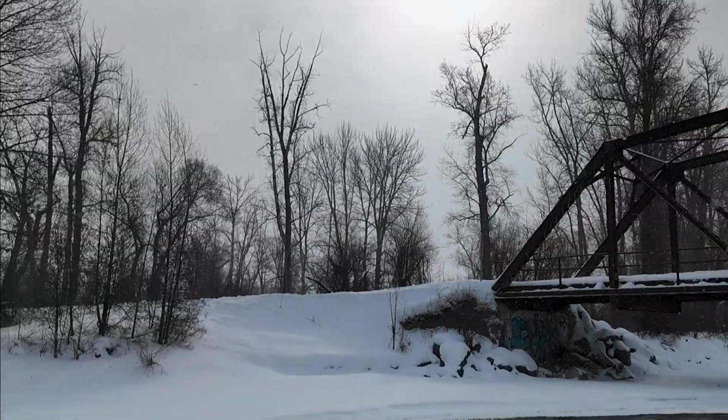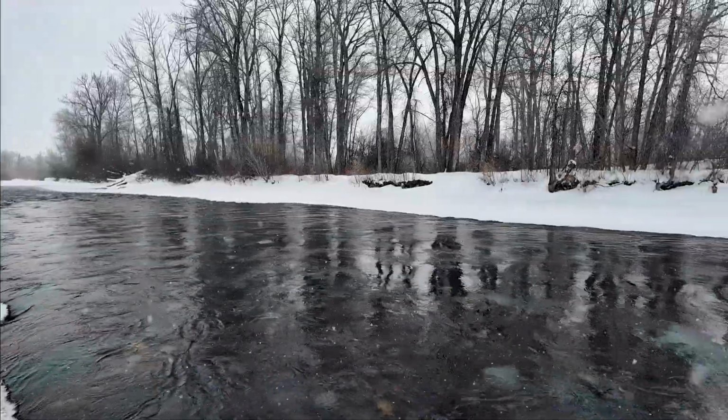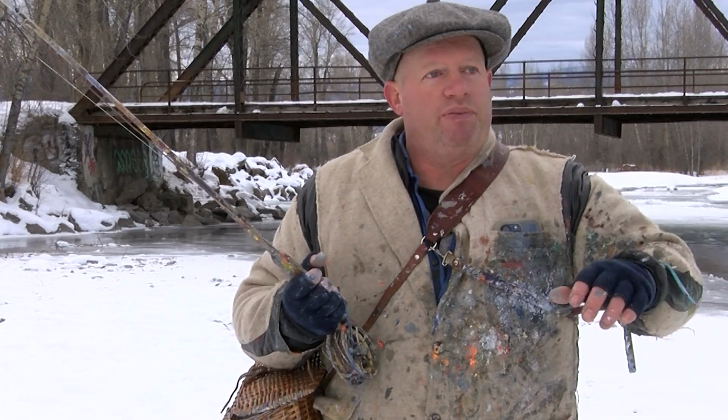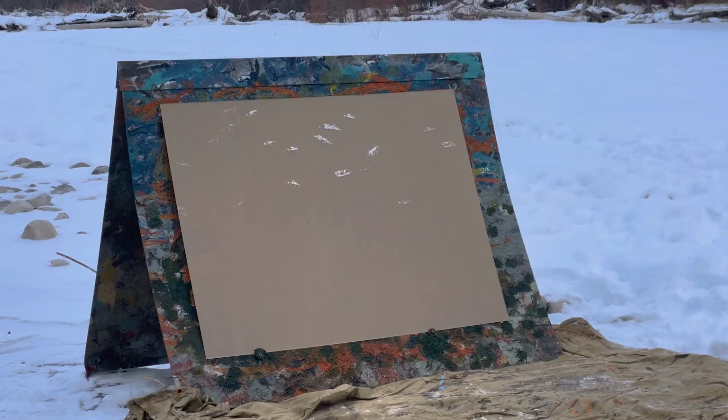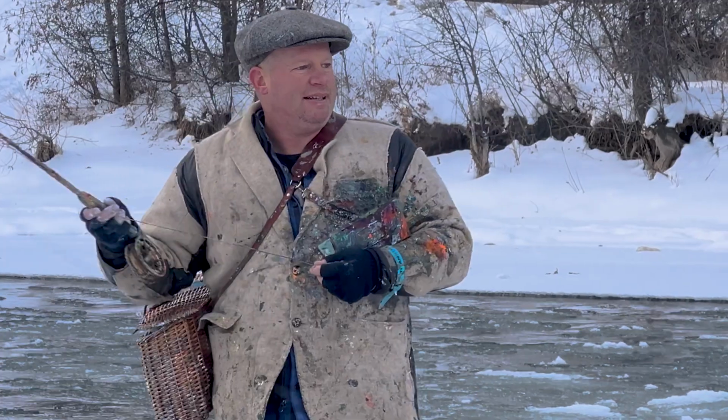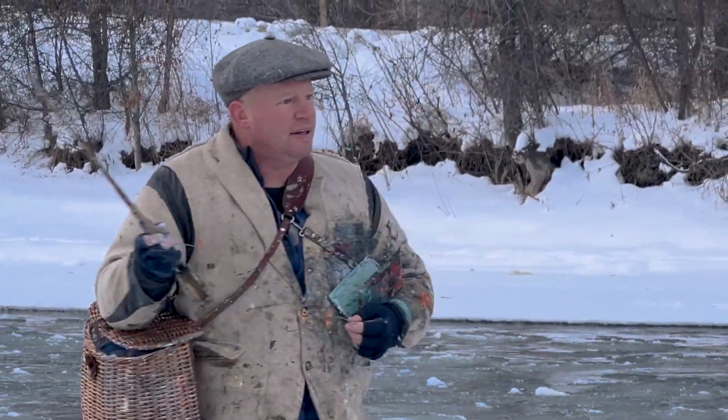Spanning 120 miles, the Gallatin is a free-flowing river, one of the few left in the U.S. that remains undammed and undeveloped. I love that about the Gallatin and kind of its more refined rawness. It's one of Miller's favorite rivers to paint. But over the years, he has noticed the Gallatin start to change.